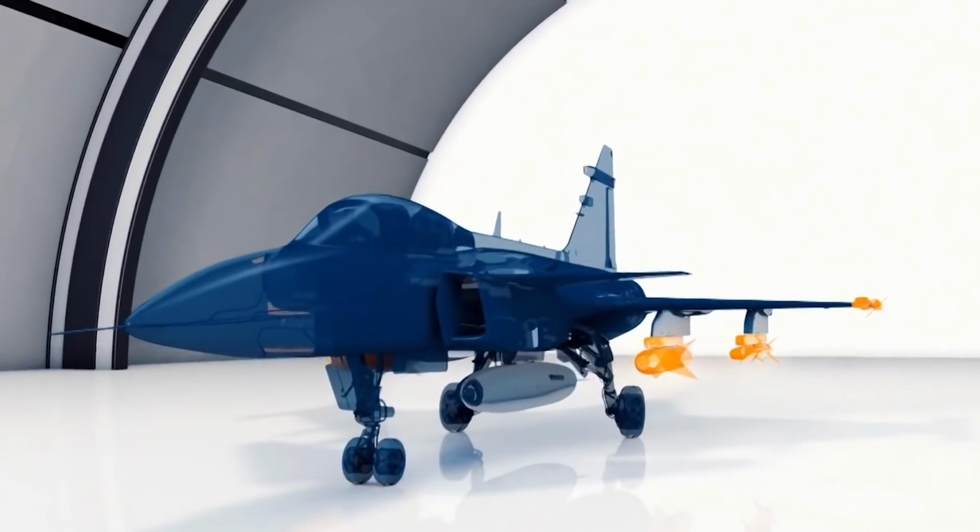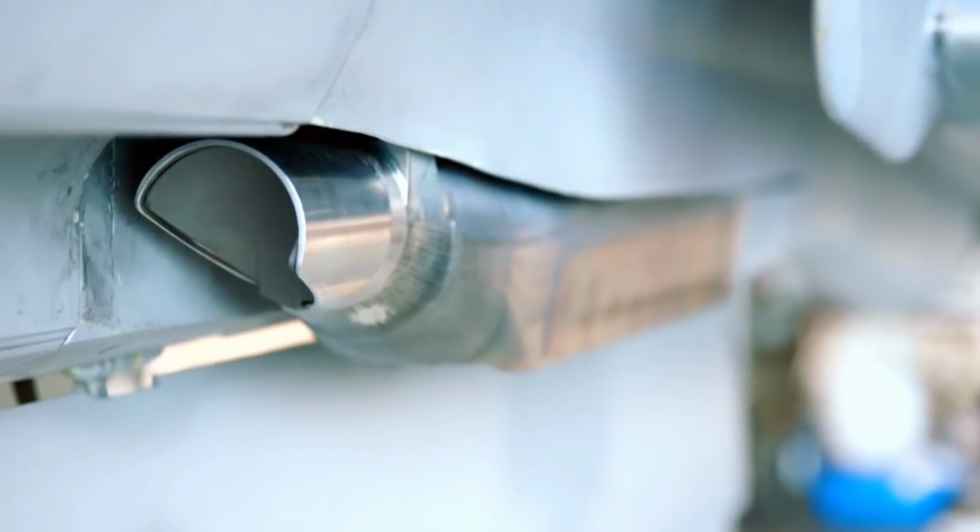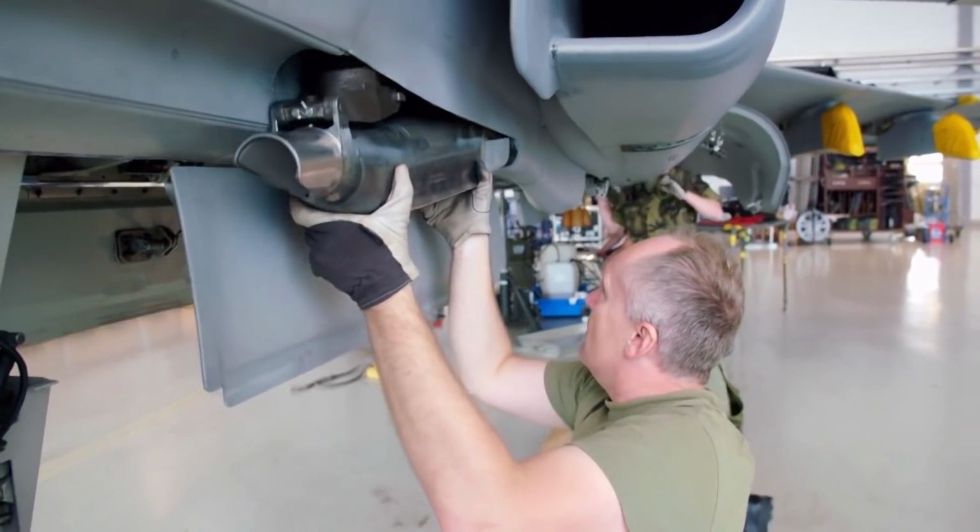And once targets are spotted, the Gripen E can, depending on tactics employed, respond with any of its many kinetic weapons or use its cutting-edge electronic warfare system.